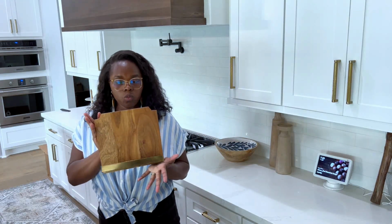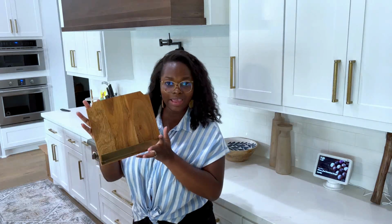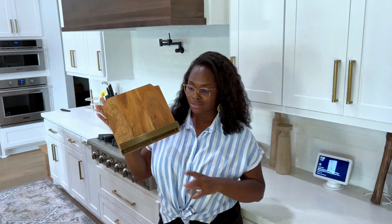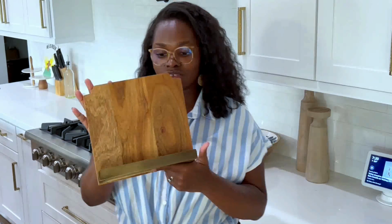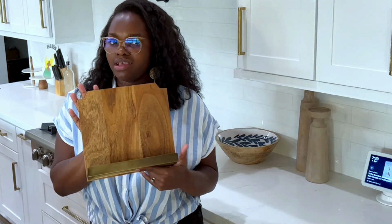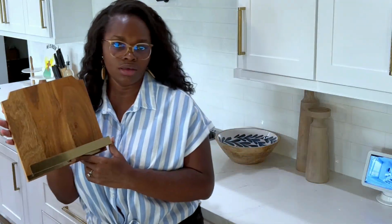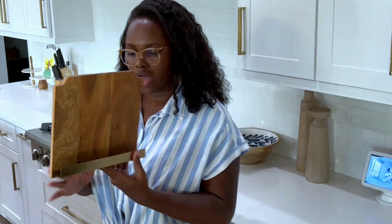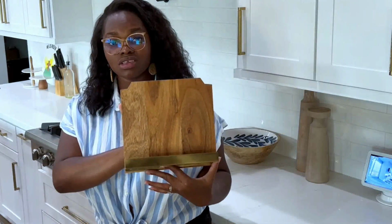Next, I got this wooden cookbook stand from Target, and I am obsessed with it. I love the wood tone, but what really stands out to me is the brass shelf here that the book is gonna sit on. So I'm really excited about that because the accent in my kitchen is black and brass. So I think it's gonna look phenomenal when I do put it out. So this was another item that I got. It was $20, and yeah, it's really pretty.